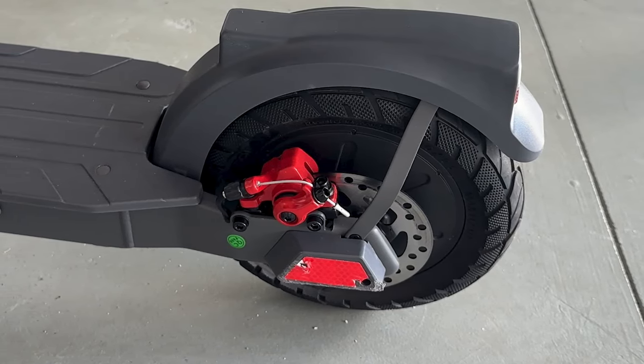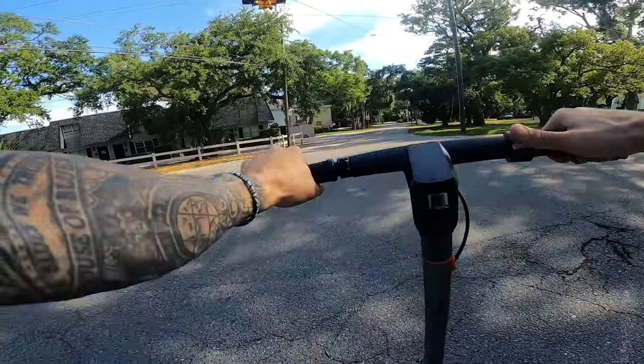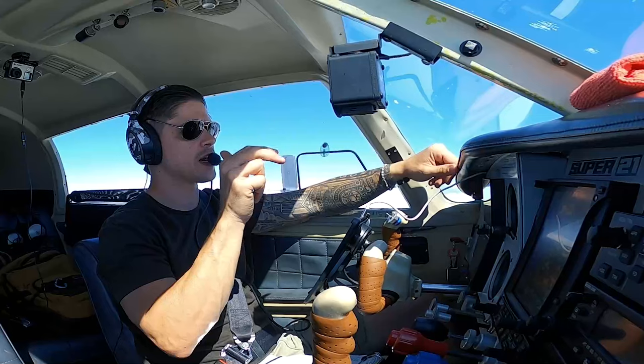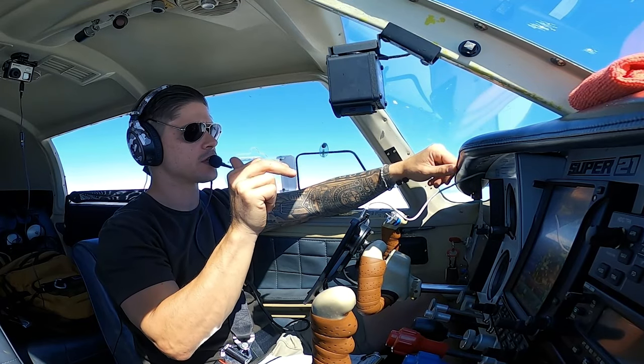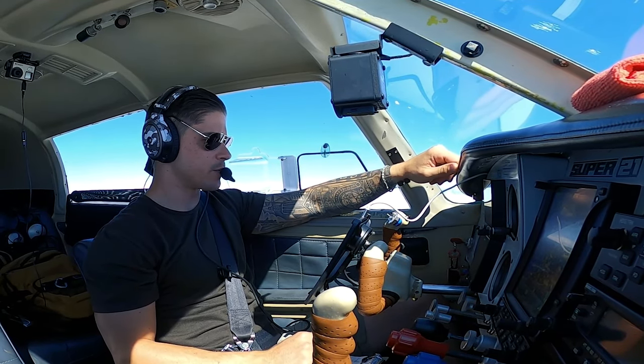It has regen braking as well. It's pretty cool. As you engage the brakes, the regen system engages and the disc brakes, so you got to kind of get used to that. If you just touch it a little bit, you'll get regen out of it. I don't know how much regen you get, but it does have regenerative braking.